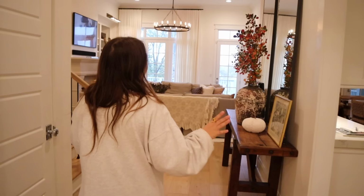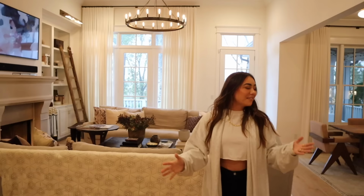Okay, so this is the entry hallway and it opens up into the living room, which we love. It's kind of like a half open concept. The kitchen wraps right around, but I like that it's not fully open like in our last house. The compartmentalization felt a little bit cozier in this house, so we really like that.